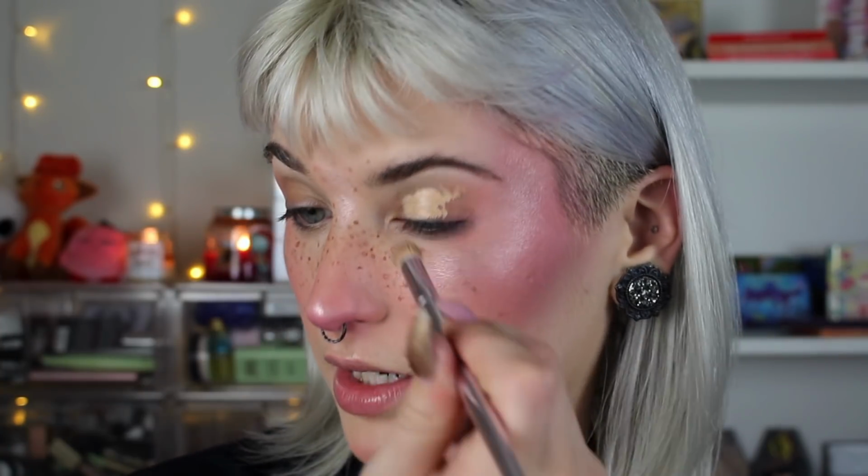We are going to work on the eyes now. Gonna prime my eye with my Smashbox lid primer in light, and I'm not going to set it because your girl doesn't do that, you know? You've been here long enough, I assume.